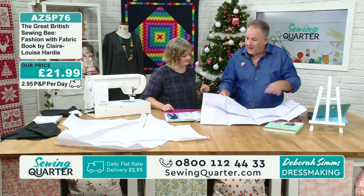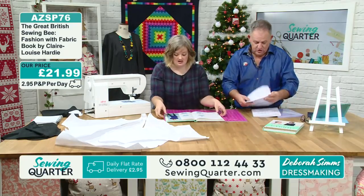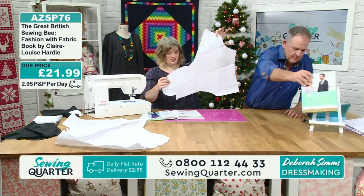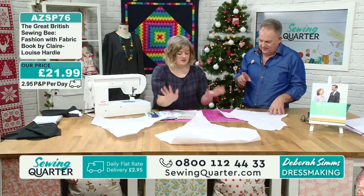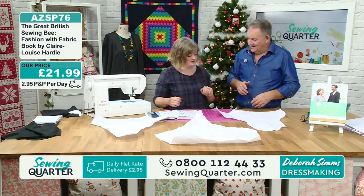So if you pull out the patterns for that top, what we've got here is the three main front pieces. You can see they are very unusual shapes. Triangles. So the front is made of three panels. Three panels, yeah. That's how you get that lovely triangle shape along the cross.